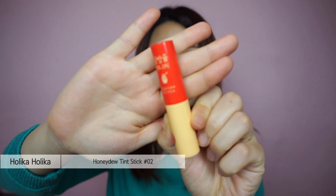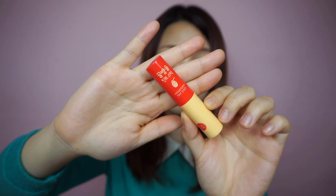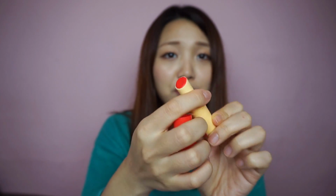I got another thing from Holika. It is this Honeydew tint stick in the color Honeydew Grapefruit, which is an amazingly adorable color. I love it, but it's not moisturizing. I think the moisture sort of stays there for about 5 minutes and then afterwards your lips are as dry as AF.